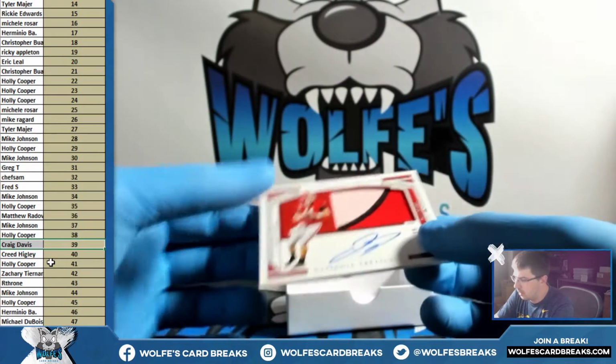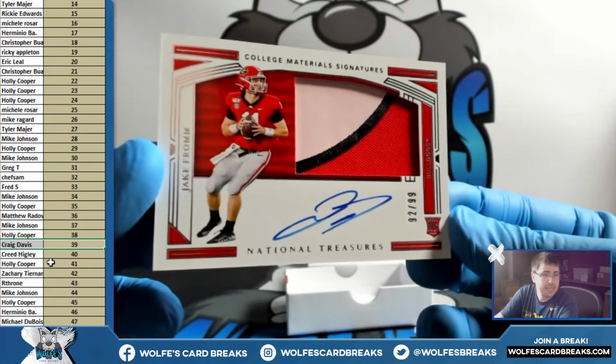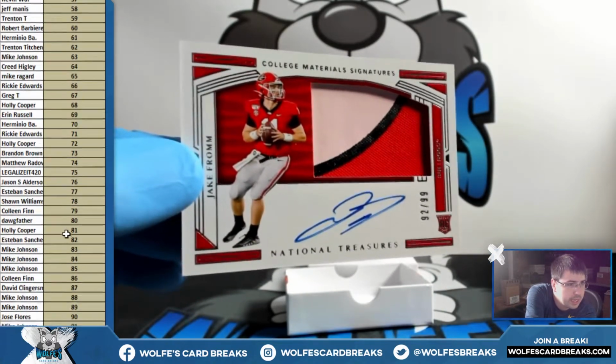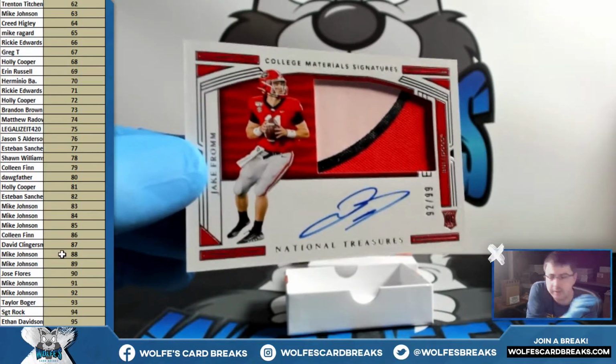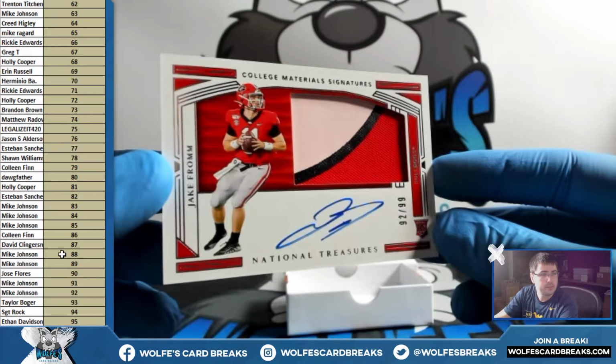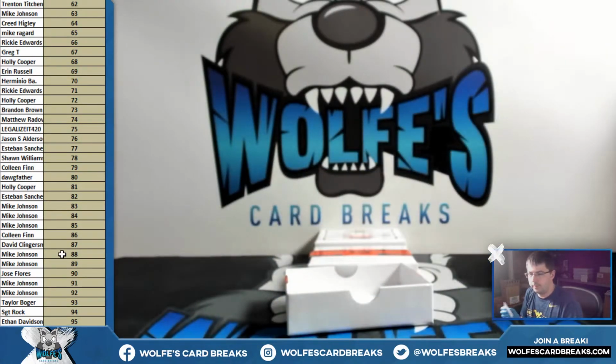And last in this box, another Jake Fromm, except it's 92 out of 99. RPA 92, going way high up there. 92 is Sackers. There you go, Mike. 92 out of 99, Jake Fromm, RPA. 92 spot.